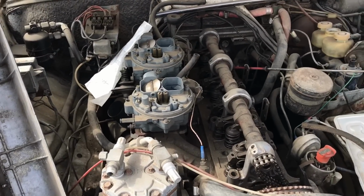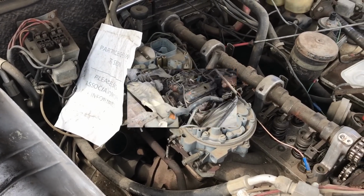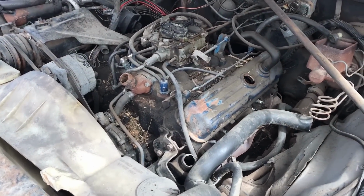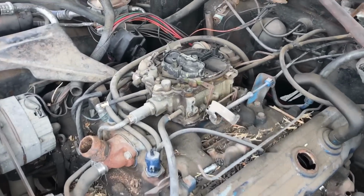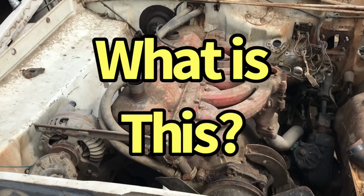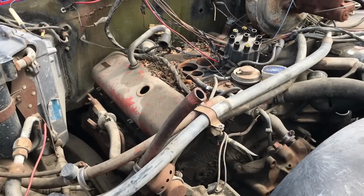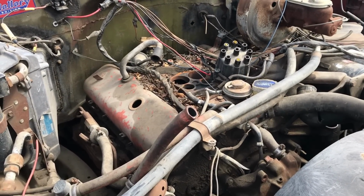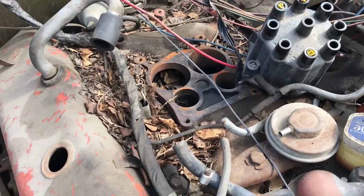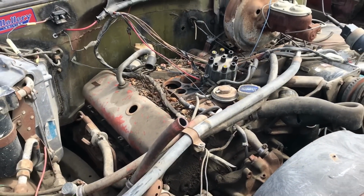Inline 6-cylinder Mercedes, but cool dual carbs. Another Buick. This one's a 78 LeSabre. I think I just want the Quadrajet. Okay guys, what engine is this? Always got to stop and see these. Mark IV, big block in a truck. Q-jet manifold. Those are always good finds.